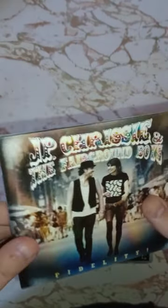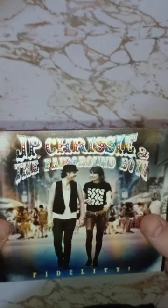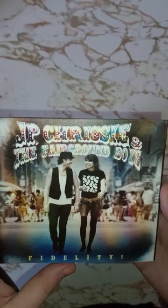I had no idea what this was either, but it was $1.99 and 75% off of that. So it was like 50 cents. I got this with a couple of singles I found in the bargain bin.